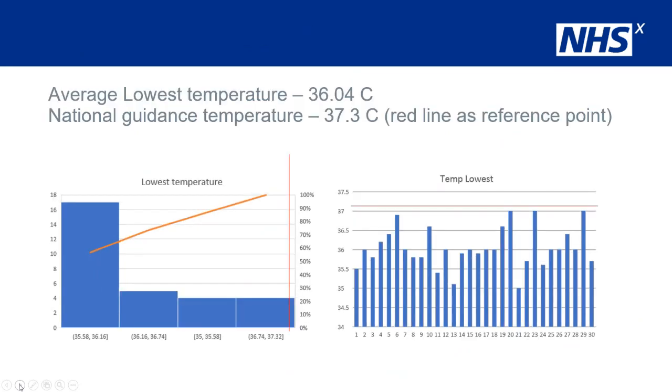And again, this is the reflection that the majority of patients in our cohort actually had lower temperatures compared to the averages of the higher temperature. Next slide, please.